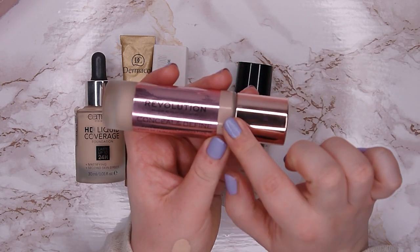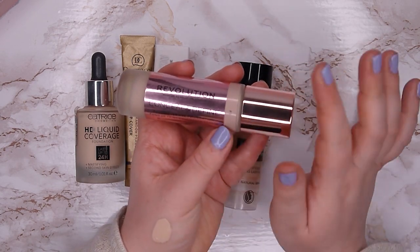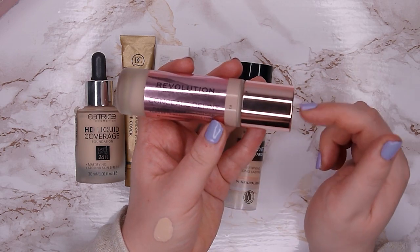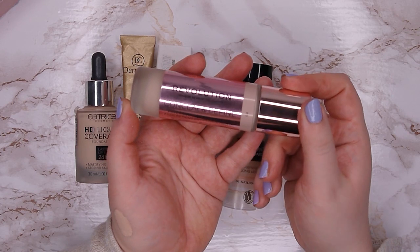So when I do want to apply some makeup in the evening for makeup playtime or just for a few hours for just being at home, this is the foundation I'm going to use. So I really do like this one. The color is perfect and I'm going to keep this one.